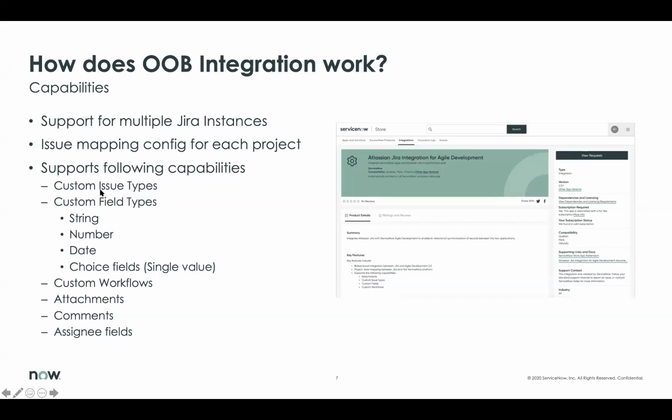These are some of the things that we support. We support custom issue types. Out of the box, you have stories and epics and Scrum task or story task in Jira. Let's say you add custom issue types like demand or an initiative. You can bring those initiatives and demands into ServiceNow by a simple configuration. Along with that, we support custom field types as well. If you have any custom fields added in Jira, we'll be able to bring that in. And similarly, if you have custom workflows, a workflow is nothing but an equivalent of state choices in ServiceNow. So if you have custom workflows in Jira, we support that as well.